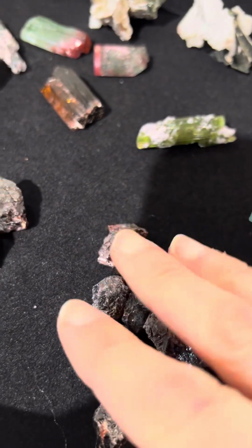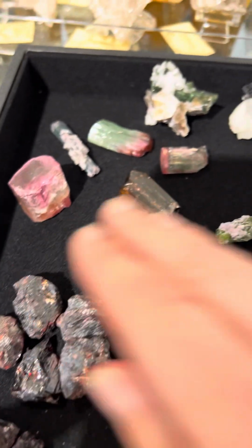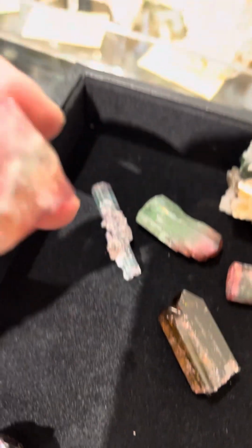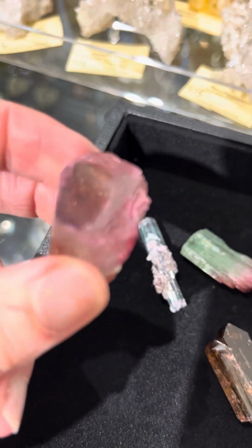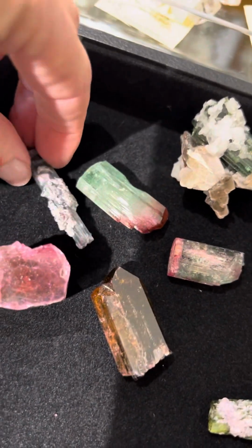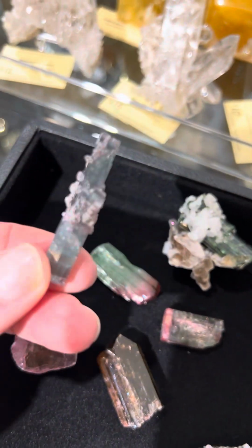So, I've got the spessartine garnet and then some beautiful tourmaline specimens. And I actually have more, but these are the ones that I just grabbed now. Oh, that's actually pretty cool to see close up. So I've got some watermelon tourmaline. I love this little piece here. It's blue tourmaline.